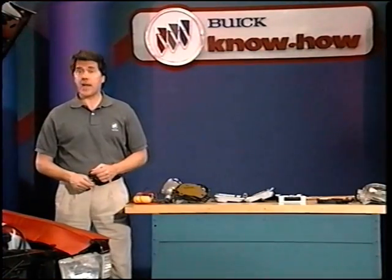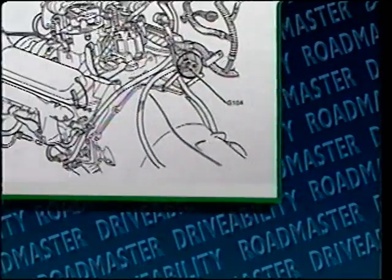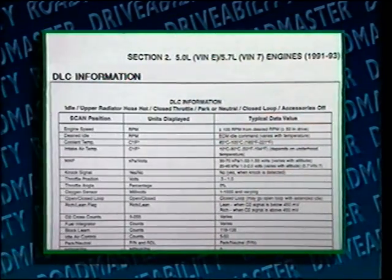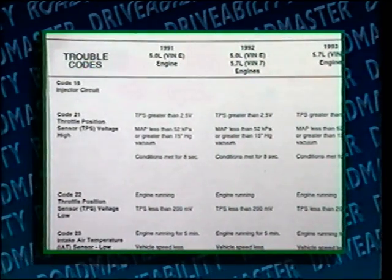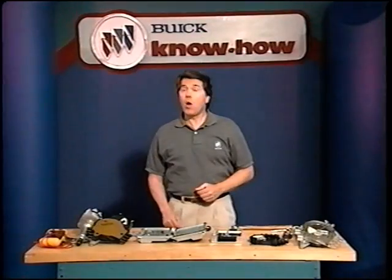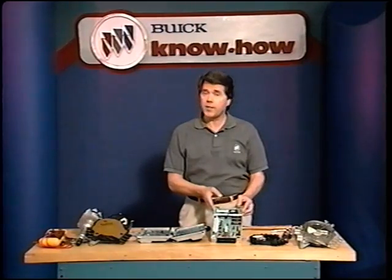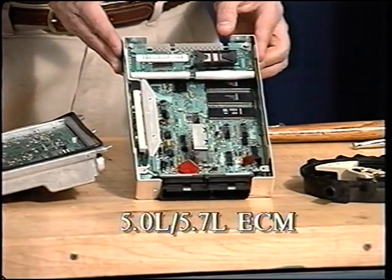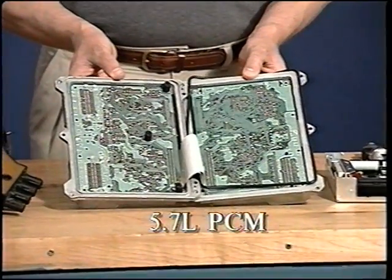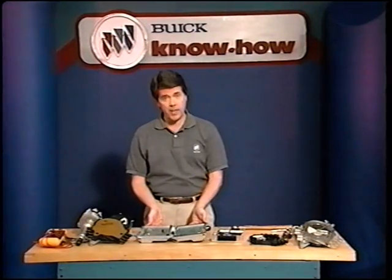Those of you familiar with our last drivability program will notice that this manual is set up in a similar fashion. The reference manual contains information on grounds, master wiring schematics, DLC information, diagnostic trouble code criteria information, and some valuable technical tips. The reference manual also includes an in-depth explanation of the inner workings of 1991 through 93 5-liter and 5.7-liter ECMs and the newer 5.7-liter PCMs. This information should help answer many of your questions regarding what really goes on inside this complicated box.